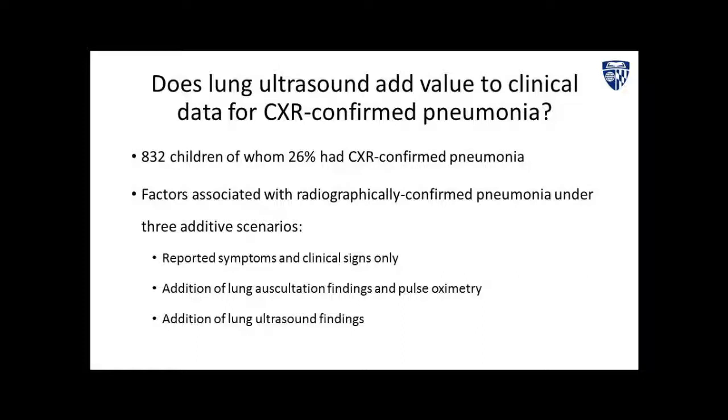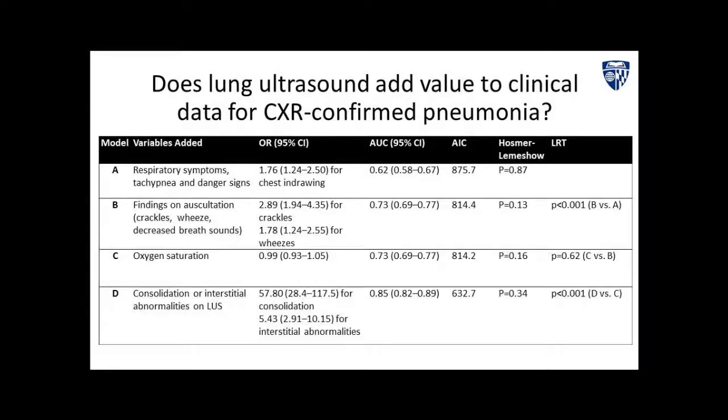Using our data from the Peru study, in the group of 800 children that had respiratory symptoms, about a quarter of them had a confirmed pneumonia by X-ray. So we built 3 additive scenarios to see what would happen if we looked at reported symptoms and clinical signs only, addition of lung auscultation and pulse oximetry, and addition of lung ultrasound findings.